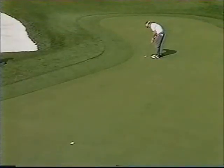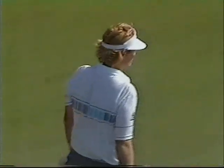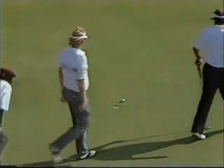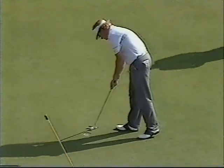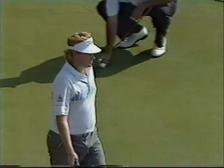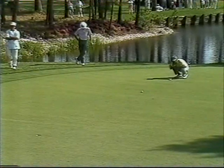Meanwhile, at the 17th hole, Mark Wiebe has this putt to tie the lead, and he's not going to make it. He couldn't come much closer. He's played a magnificent round today, has Wiebe. 5 birdies, no bogeys. Birdies the 2nd, 6th, 9th, 15th and 16th holes. And he will remain just one off the lead as we go back to the 14th.